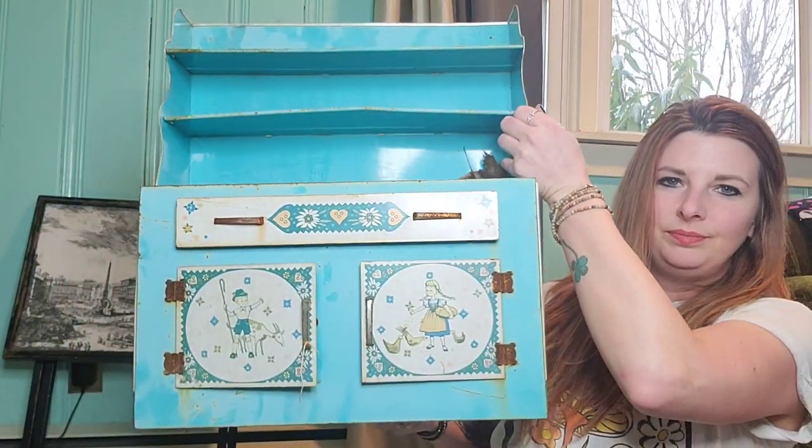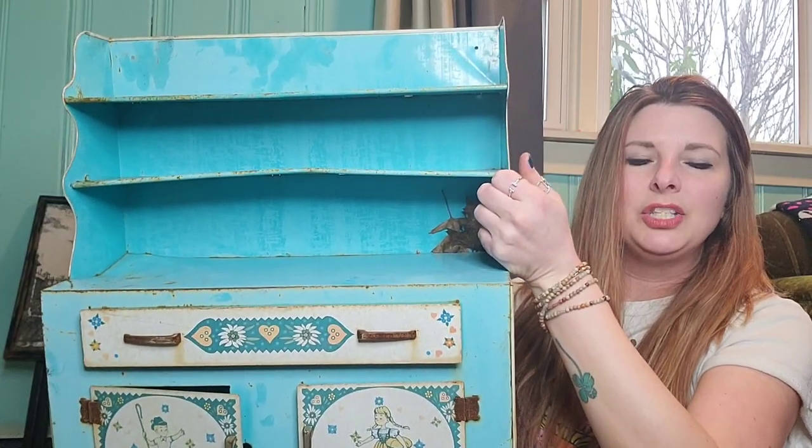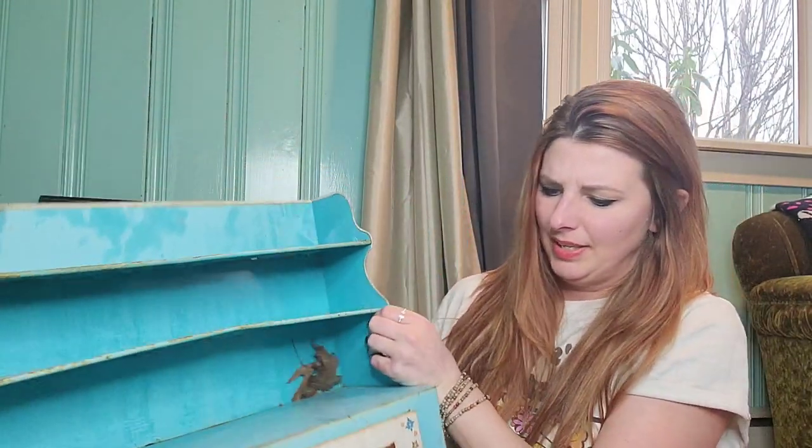What do we have? What should we do next? I'll do this one because it's kind of big, and ooh, there's leaves in it. It's still dirty. Oh my gosh. Okay. I got this cute little tool and such. It's bent, it's dirty, and there's something inside of it.